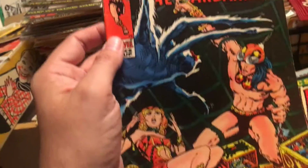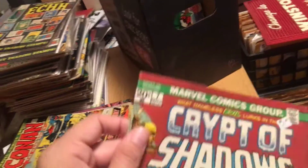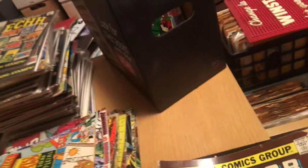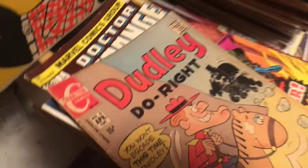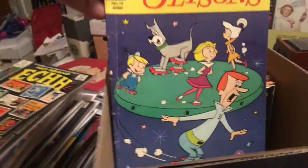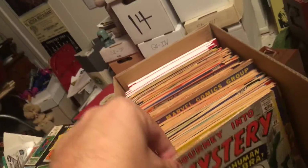Conan the Barbarian number 4. Here's number 17. Crypt of Shadows. The Demon number 13. My childhood copy of Dennis the Menace Visits Paris. Doctor Strange. Dudley Do-Right. Charlton was not a comic company of very great quality, although the E-Man series that Charlton put out was wonderful. Iron Fist, Iron Jaw, Atlas, the Jetsons. Oh, that's a great cover. Oh man, I've got to get this stuff bagged and boarded.